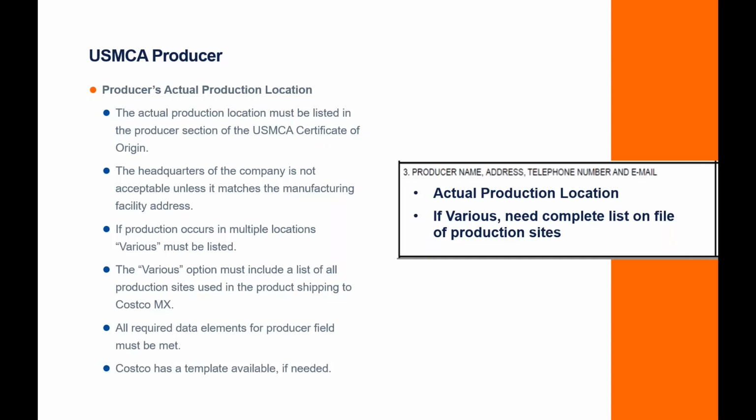So again, all the required data elements for the producer field must be met. And Costco again talked about it. They do have templates if needed. The key takeaway from here is actual production location.